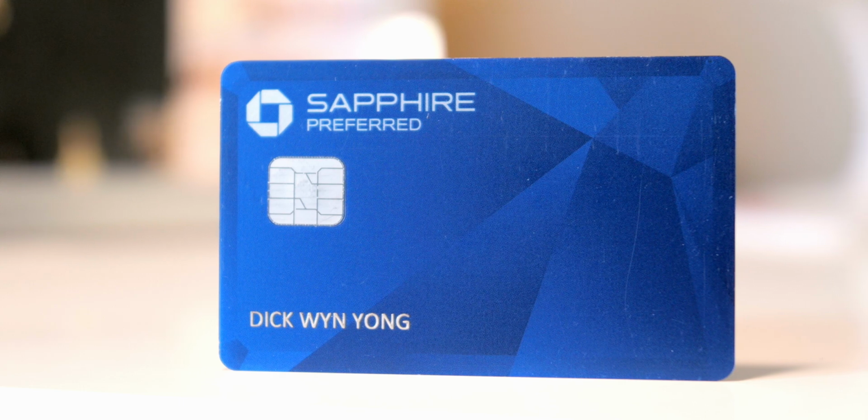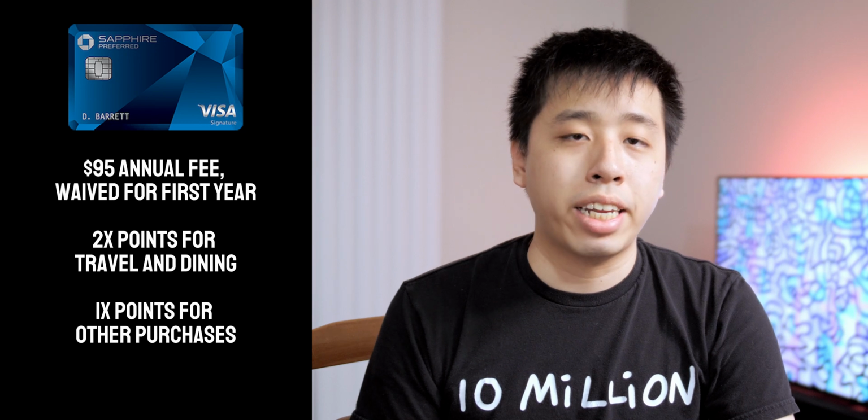Moving on, the next card that I have is the Chase Sapphire Preferred. This is my first credit card that has an actual annual fee. The annual fee for this card is $95 per year, but I got it waived for the first year that I got this card. In terms of rewards, it earns 2 points per dollar for travel and dining purchases and 1 point per dollar for any other purchase.